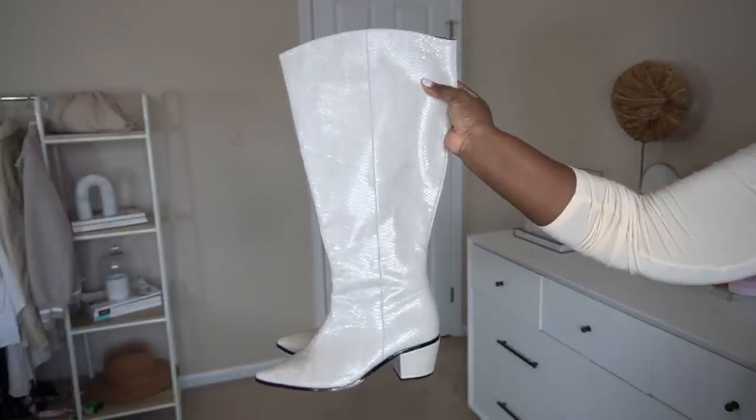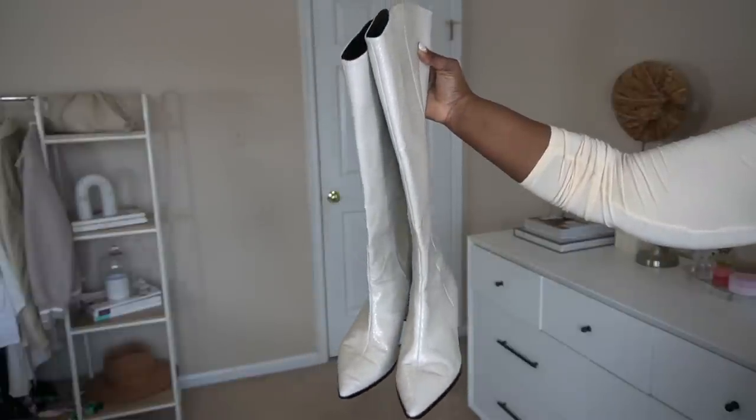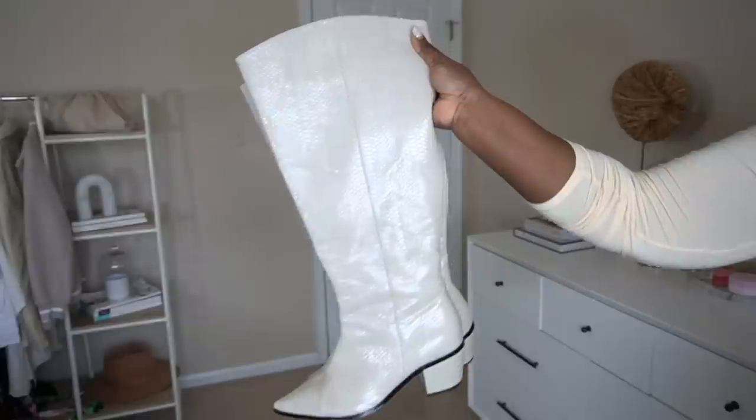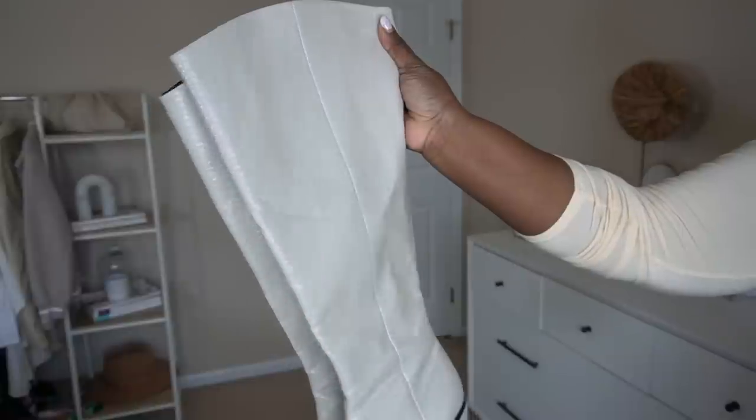Perfect for that. And I paired it with a pair of white boots. This is something that I've gotten so many DMs about on Instagram because I've been wearing the heck out of these, because cowboy boots are trending so hard this year. And I'm so glad I was able to get my hands on these.